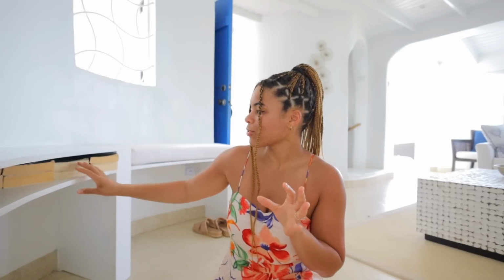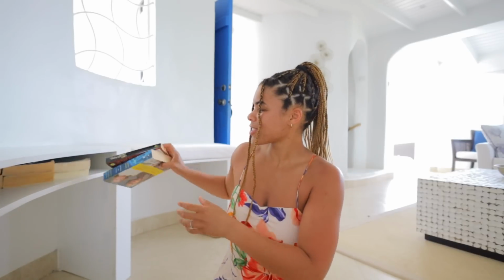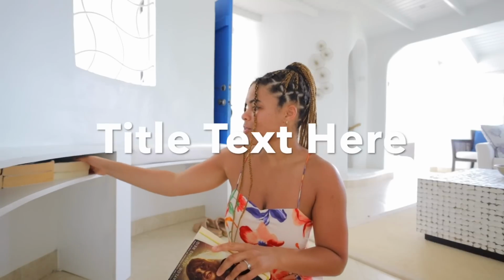I had to sit down on this little floor so I can show you guys what books are in this little library. The owner was saying that the books she got were literally because people just left books and then they just started adding more books. She's like, let's make it into a library.